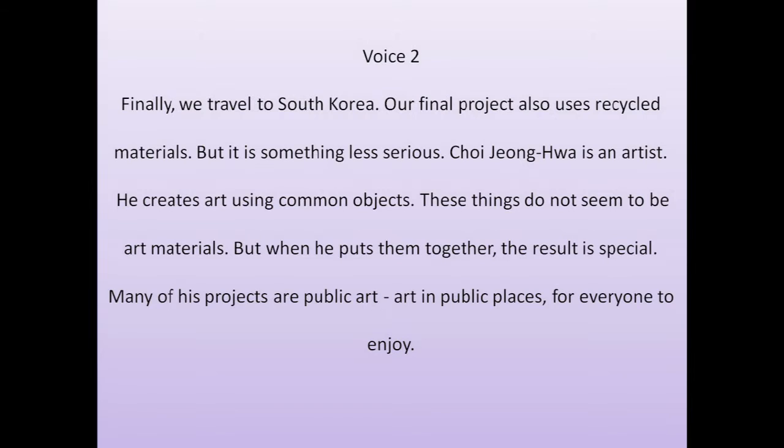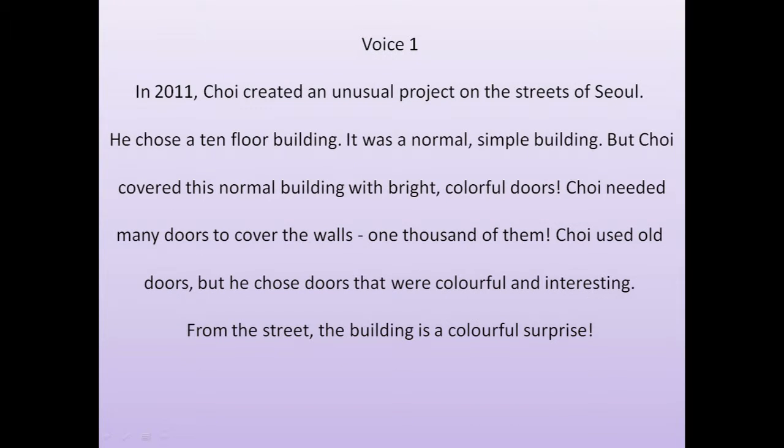These things do not seem to be art materials, but when he puts them together, the result is special. Many of his projects are public art in public places for everyone to enjoy. In 2011, Choi created an unusual project on the streets of Seoul.